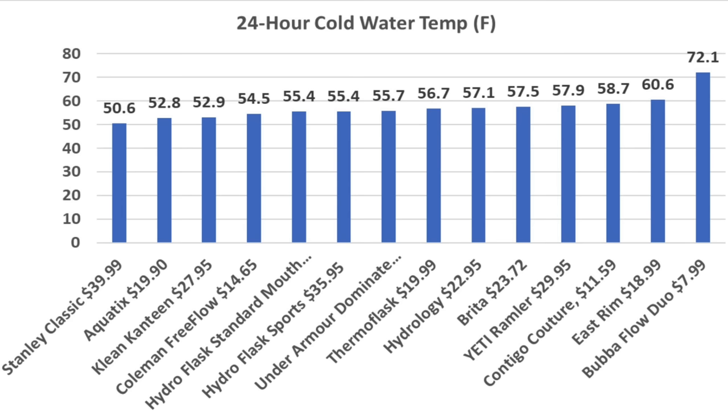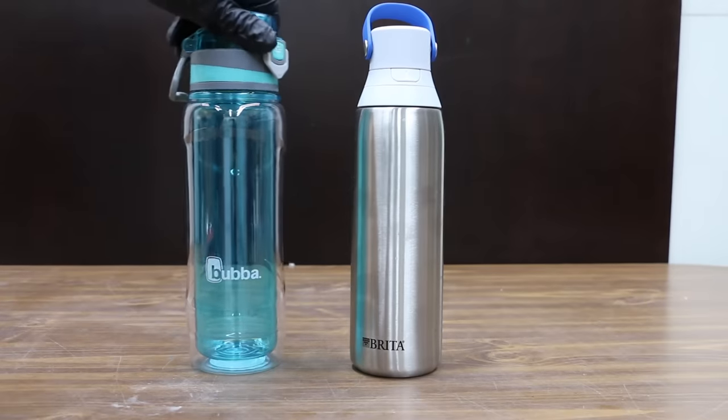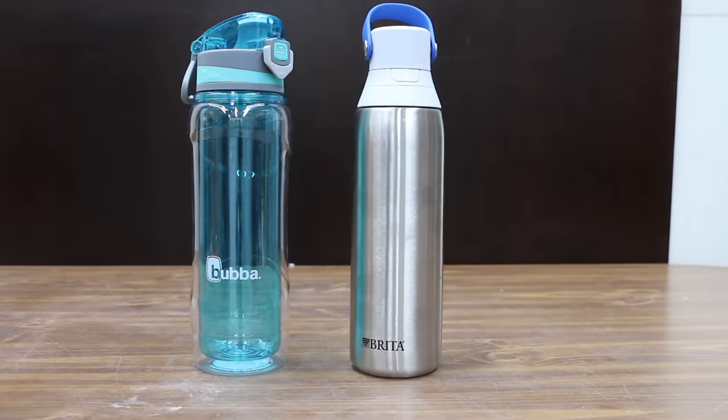So the most expensive brand, the Stanley Classic, came in first at 50.6 degrees. Aquatix, which cost half as much, came in second at 52.8. Klean Kantine third, Coleman fourth, and both of the Hydroflask tied for fifth. Since Bubba and Brita aren't designed for hot contents, I'm leaving them out of this next test.